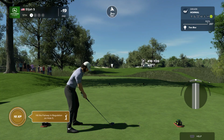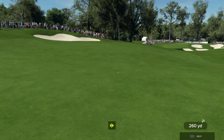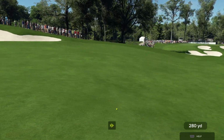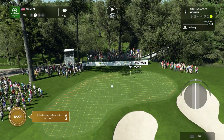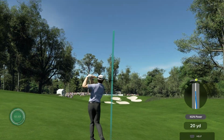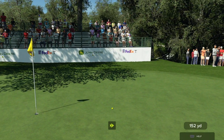Par 4, this fairway chases away from the players down the hill, so tee shots will run forever, setting up a second shot that is very simple and straightforward. This shot coming from around the 150-yard mark. Just one stroke back in this tournament. Nice shot. That should find the surface.